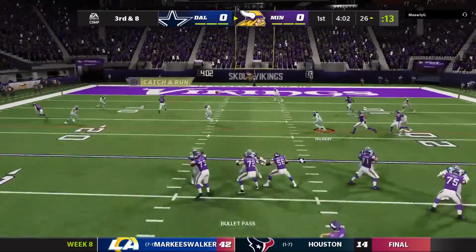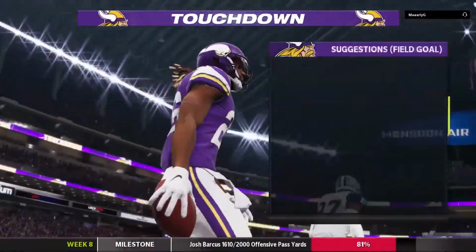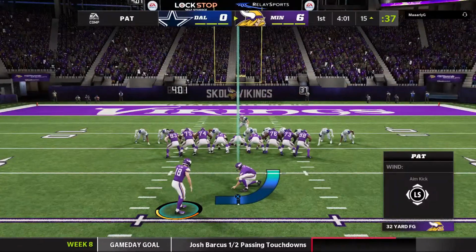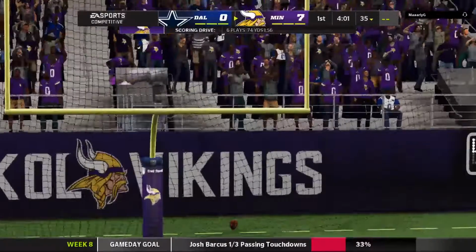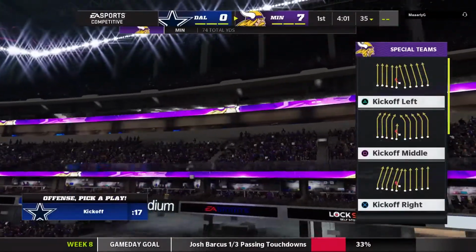Here's Mond. That's going to be caught. Touchdown. Cordarrelle Patterson. His 9th touchdown of the season. And the Vikings take the ball down the field and score on their opening drive. Extra point by McCann, up and good. And that makes the score 7-0.